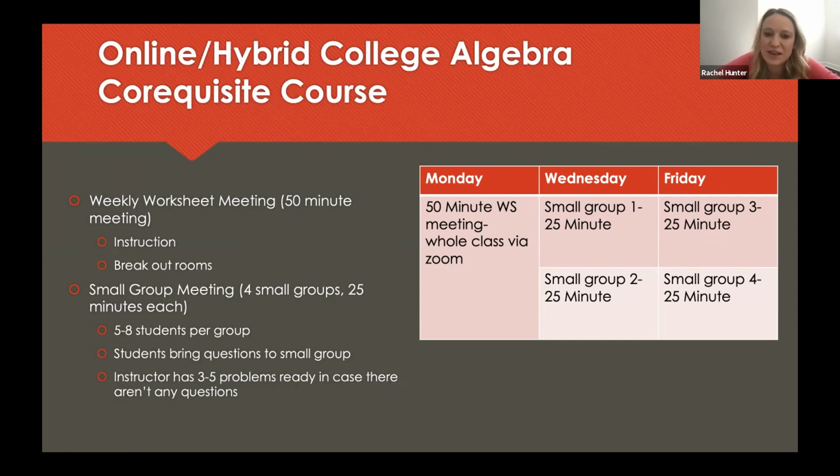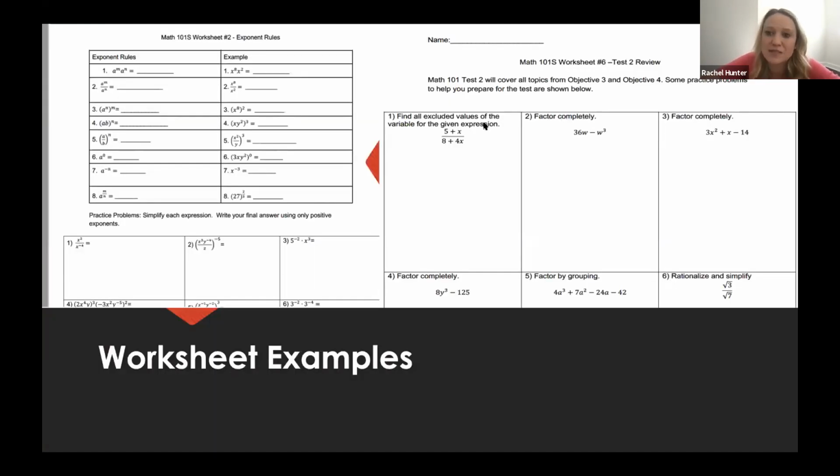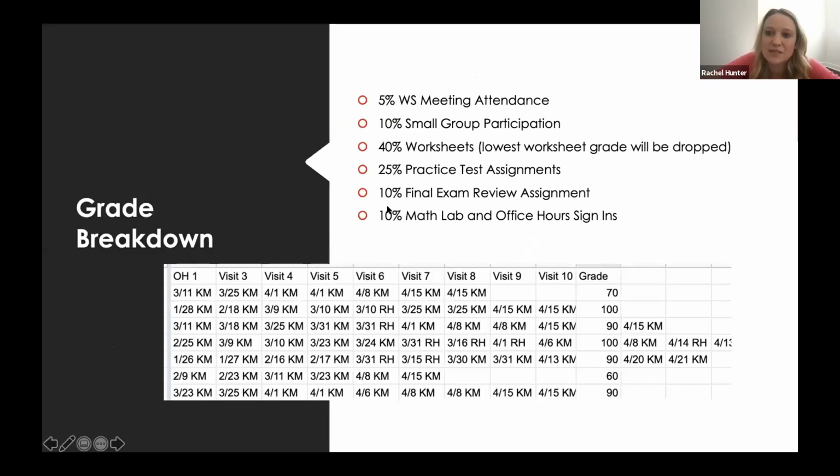So how did we come up with their grade? I mentioned that it was pass fail. What we did is we just said, as long as a student maintained at least a 75% average in college algebra support, then we would pass them in that class. So they had to keep at least a 75% average, and they also had to pass college algebra to pass college algebra support. If you're looking at this, you'll notice the biggest portion of their grade was those worksheet grades.